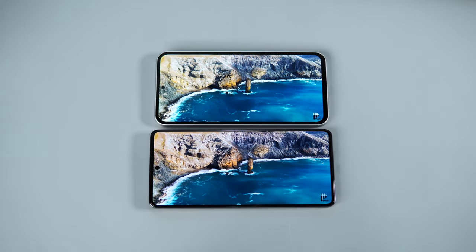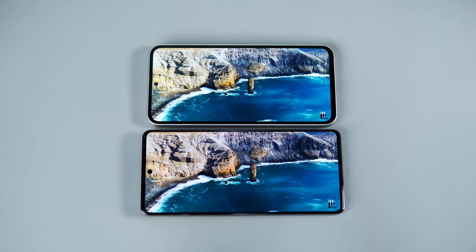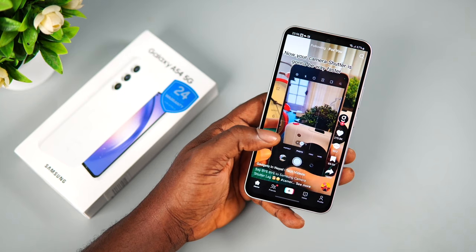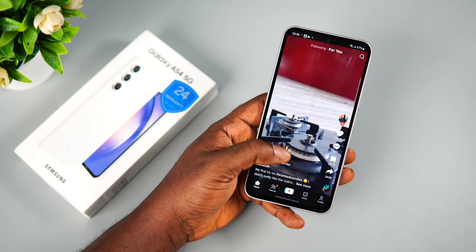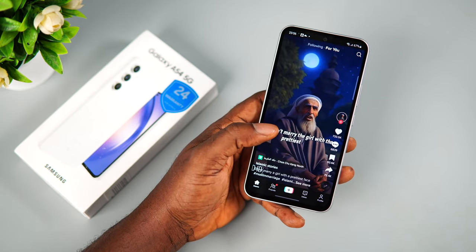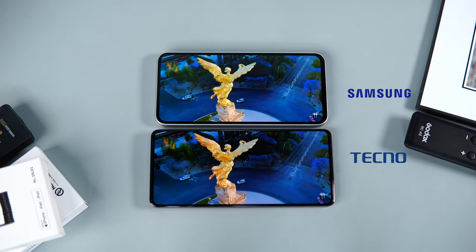Keeping both devices side by side really shows how impressive the Camon 20 Premier is. The thinner bezels around the display make it more appealing than the display on the Samsung device. However, the A54 is slightly brighter, especially if you're in a brighter environment or under the sun. And it also supports HDR10 Plus. Both displays are actually very impressive, and I can't really say one is better than the other. So this is a tie for me.